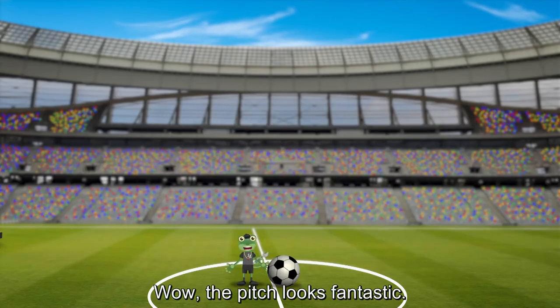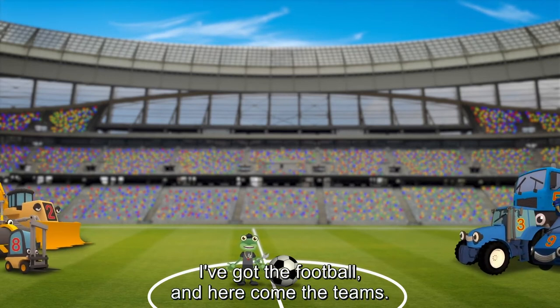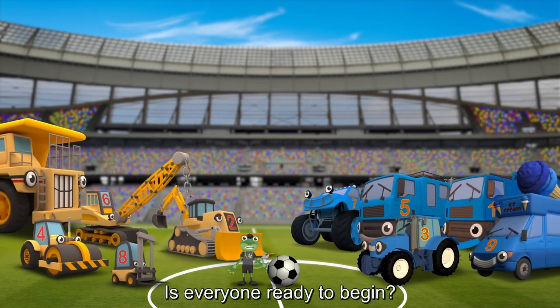Wow, the pitch looks fantastic. Well done, Maisie. Well done, Sid. I've got the football, and here come the teams. Is everyone ready to begin?